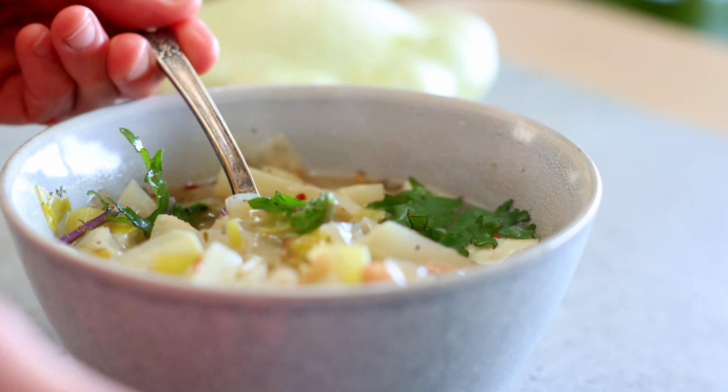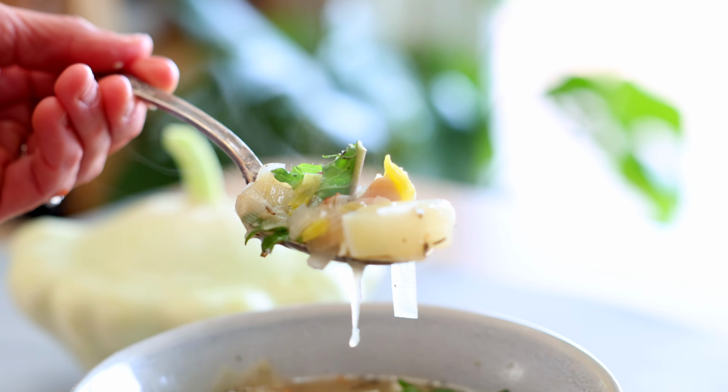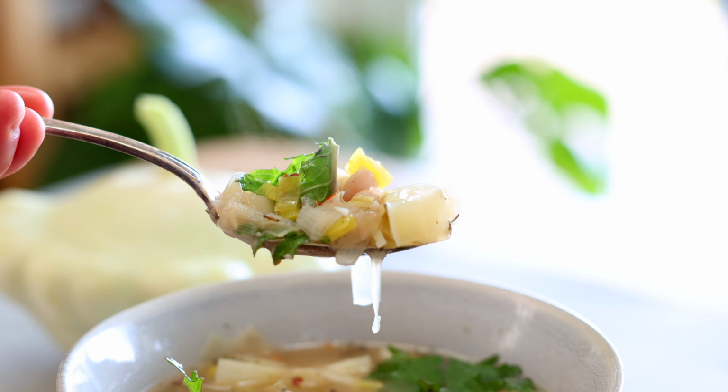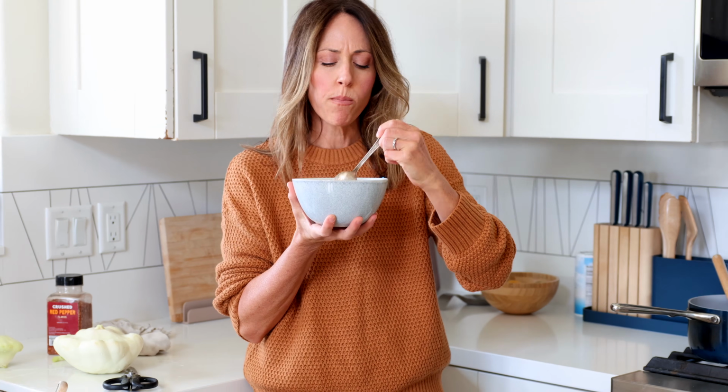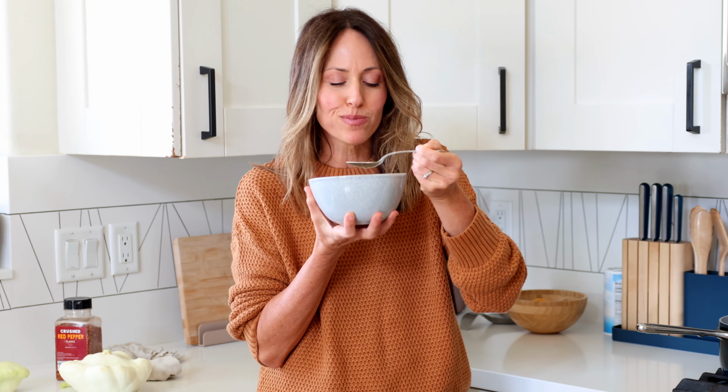So you see that kale is already just wilting. Veggies and beans and good quality onion family. Yum. Cozy, warm. It's raining today, so this tastes like what you should eat on a rainy day.